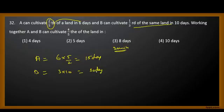LCM of 15 and 30. Then A will do 2 units per day and B will do 1 unit per day. Together they will do how many units per day? 3 units per day. What is the question asking?